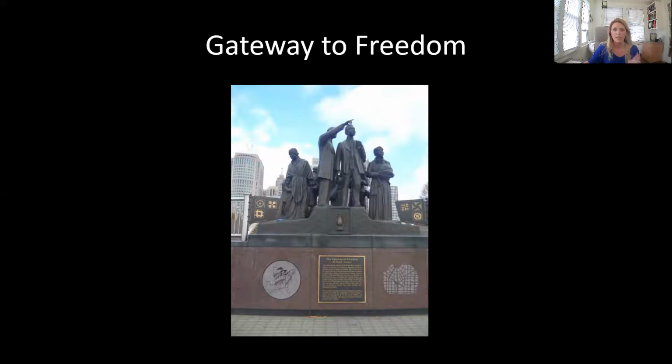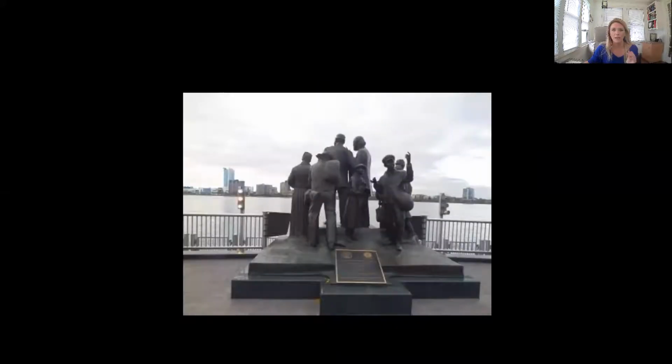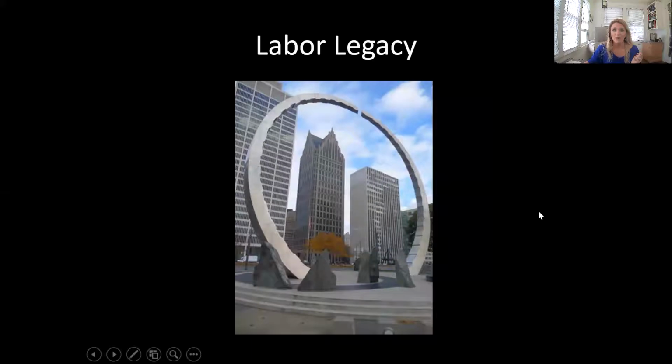Here we're looking towards the skyline in Detroit, and here we're looking across the river towards Canada. With its close proximity to an international border, Detroit was an important stop on the Underground Railroad as African Americans made their way to freedom from bondage. And it also speaks to another history, which is the labor history.